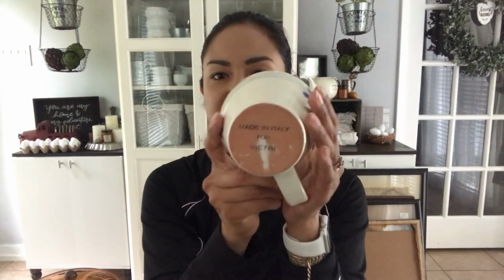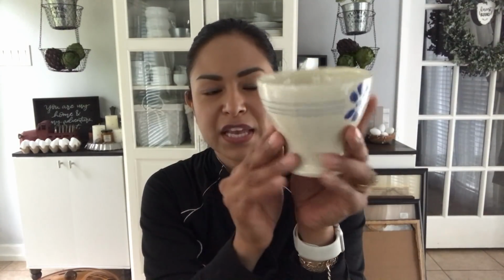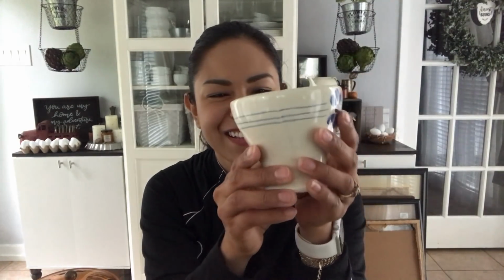Okay, so let's look at these. I was so happy to find these, guys. So happy because they are actually made in Italy for Vietri. Now, these are terracotta dishes with a blue flower and glaze over them. And one set of these resells for $40. I was so happy to know that. I was so happy when I saw them in the store. I was like, yes, please.